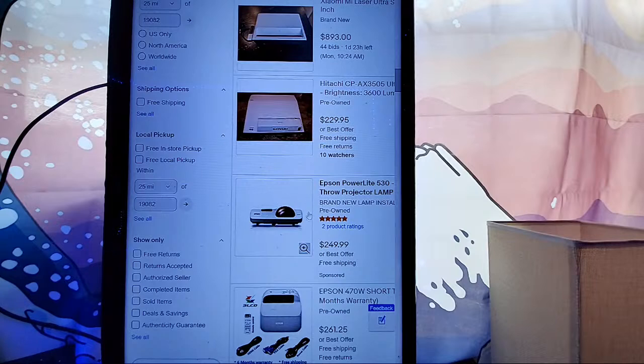This is what you've got to worry about. It's a picture they could have snapped off Google. They could have taken it from any place and put it up here. You have no pictures of the actual projector, which means there could be blemishes. It could be cracks. It could be anything. And you wouldn't know, because you don't have the physical projector there to zoom in on to see if there are any cracks.